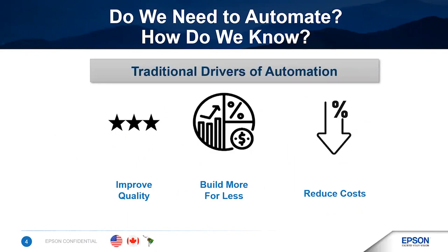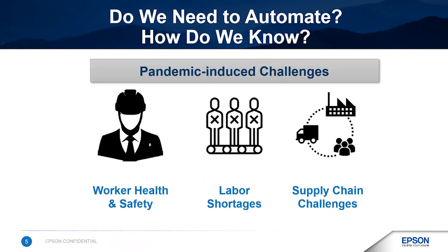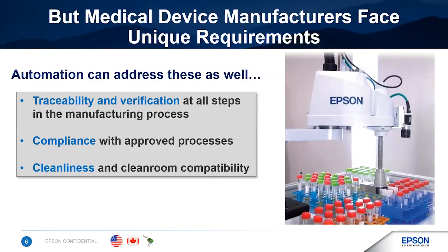So how do you know if you should consider automation? Well, automation has traditionally been used when companies wanted to improve quality or throughput or reduce cost, whether that be cost due to labor, due to scrap or rework, bad quality. But over the past several years, the pandemic really highlighted some other benefits of automation. First, automation was invaluable during the pandemic in protecting workers. It helped overcome labor shortages and helped to mitigate supply chain issues.